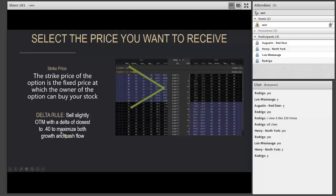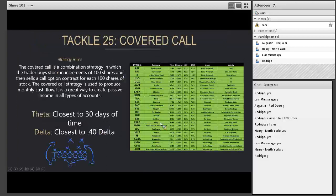Well, the delta is going to be closest to 40, which we talked about. That relatively means probability. So they have a 40% chance of being profitable, we have a 60% chance of being profitable. So we're looking for the closest to 40 delta. We see 45, 37, and 30. 37 is the closest to 40. That's why we choose that one. And that'll tell us what strike price to sell to them. That'll tell us exactly what strike price based on these rules.